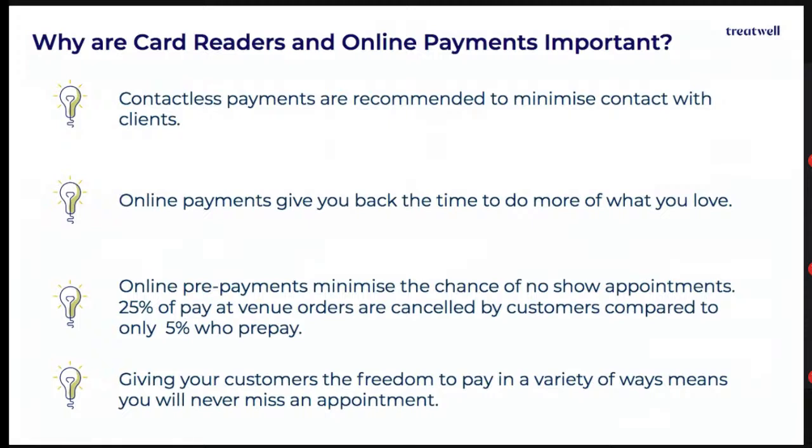Historically, it would come from a lot of cash in hand and giving tips. But as the industry's moved on, there's been a lot more card payments happening, a lot of prepay happening, and it's really proving to be a big hit with customers. One thing we've noticed is that contactless payments are now being recommended to minimize contact with clients, from a hygiene element as well. We've done some recent surveys with our partners, and it's really interesting to see how much people are now saying, can you either prepay, or we'll provide the contactless payment method for you.